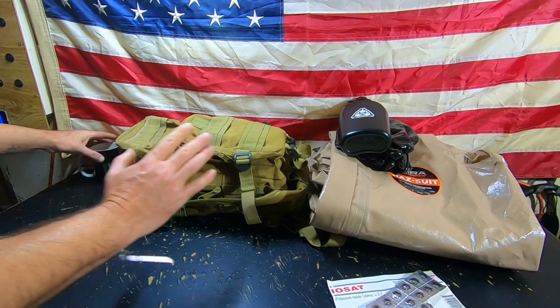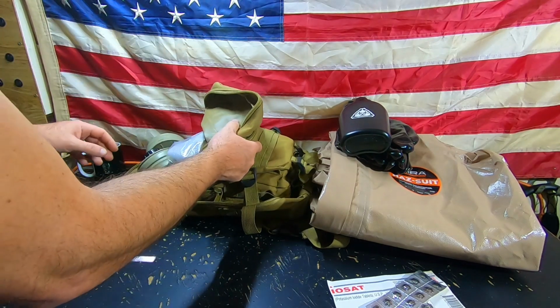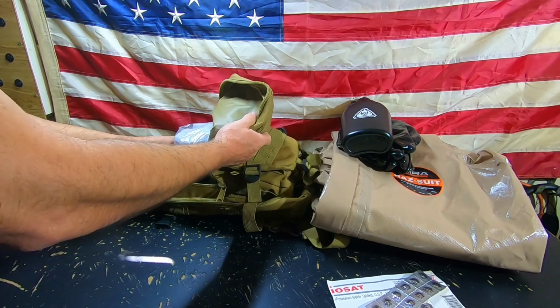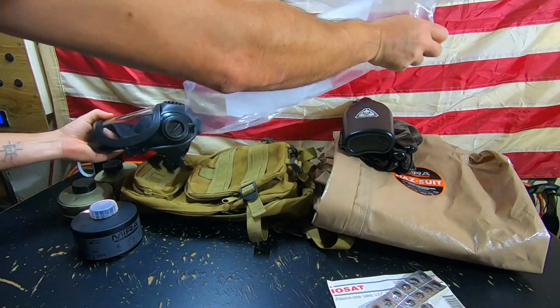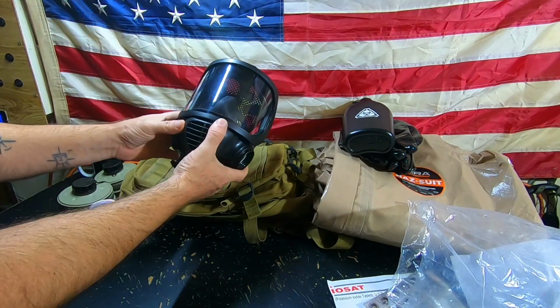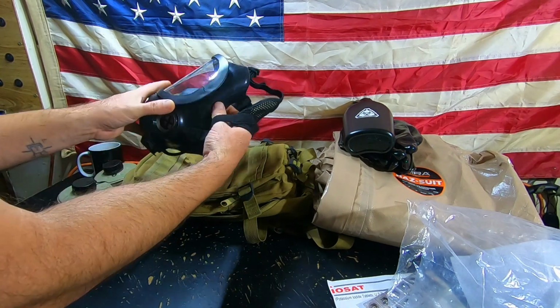Now, we have shown our GP5 clones, I guess you would call them. They're remanufactured. They're not the original GP5s, but we started upgrading our gear to better quality gear. Let's pull this out here. So what we have here is a gas mask from MIRA Safety. This one here, guys, this is full chemical, biological, radiation, nuclear, CBRN.